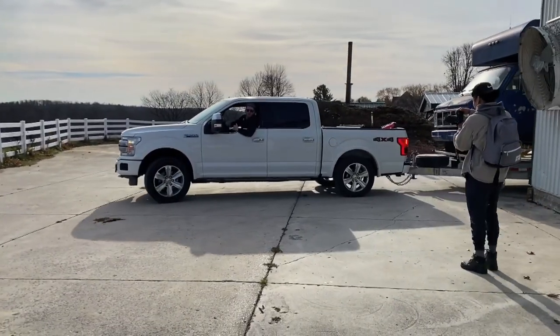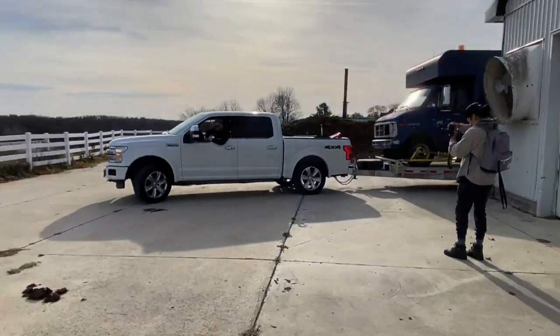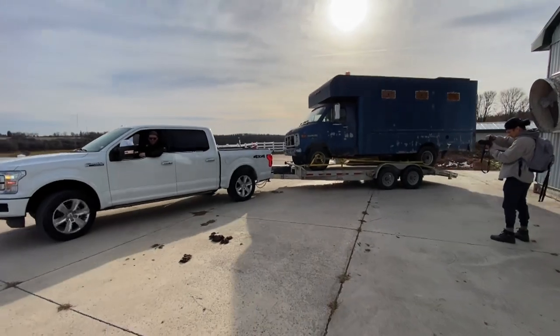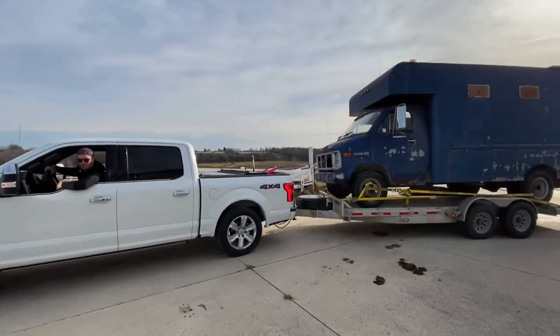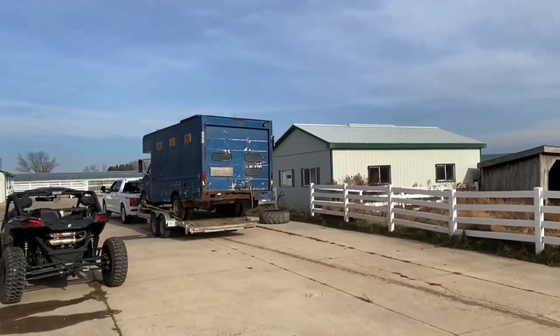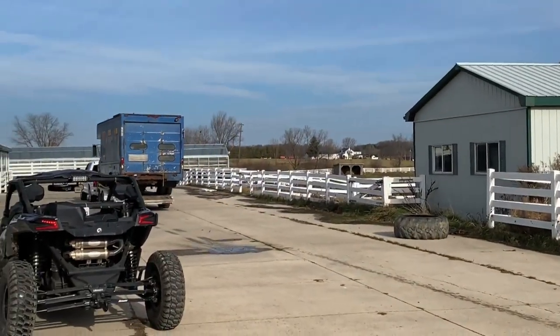Better put it in tow haul mode. Look at this setup here. Ain't nothing the old Eco Boost can't pull. Rock and roll.